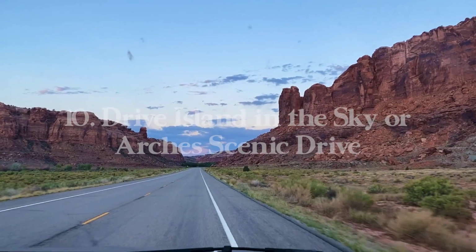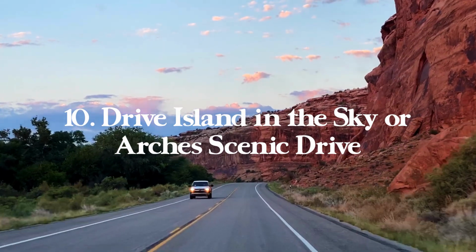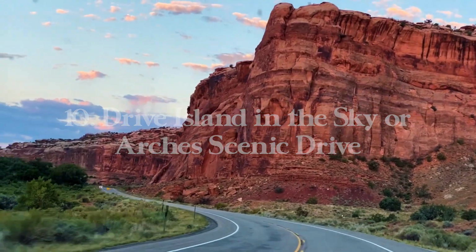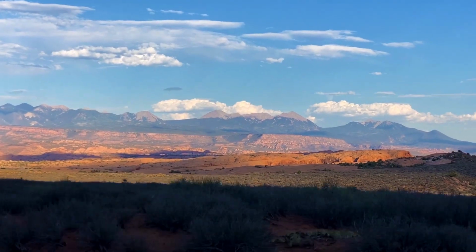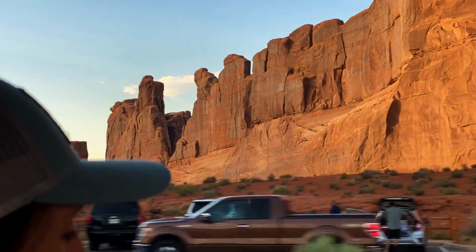Last up but not least, at number 10 is going to be just to drive, the Island in the Sky, or the Arches National Park Scenic Drive. Both of these are going to be the most accessible places on the list, and you'll also get the most bang for your buck if you're short on time.